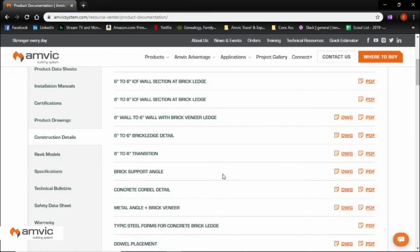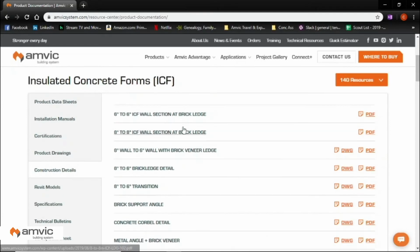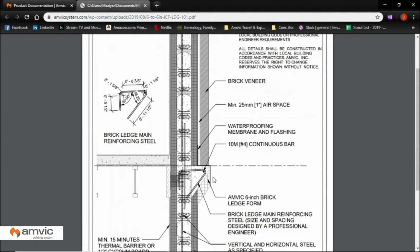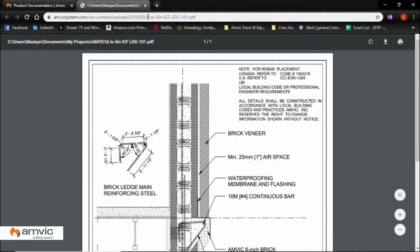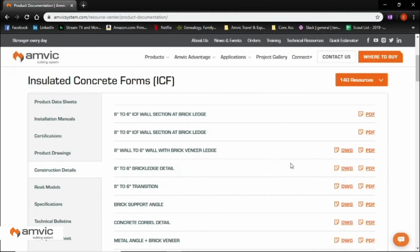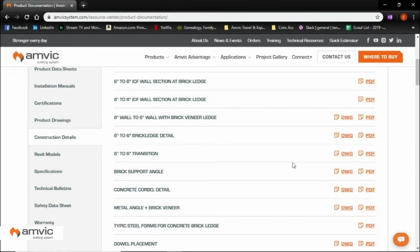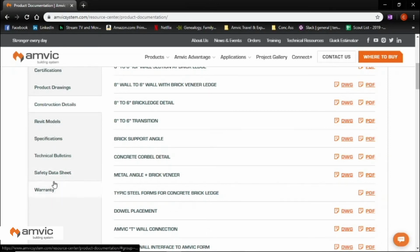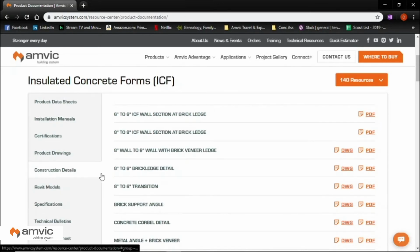So we're looking for a brick ledge and a wall. So right here, it actually just happens to be the one right on top, 6-inch wall with a brick ledge. So let's look at that. The particular guy that called needed to supply this to the inspector. A lot of times, the inspector is just going to be perfectly happy with this, and you can go on your merry way. So back to this page, again, technical bulletin, safety data, warranty, anything you could ever dream of is right here.